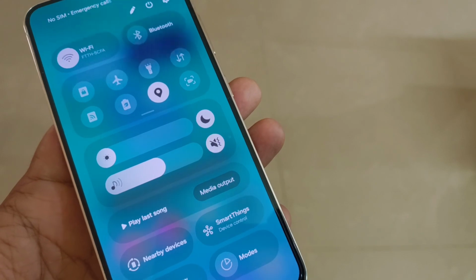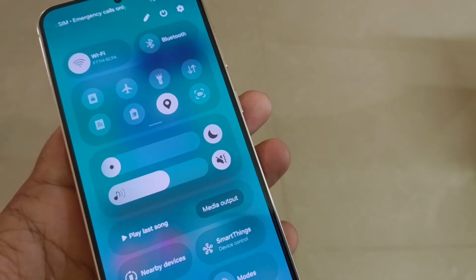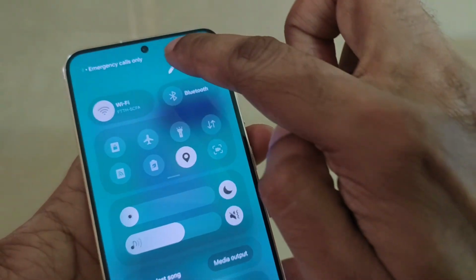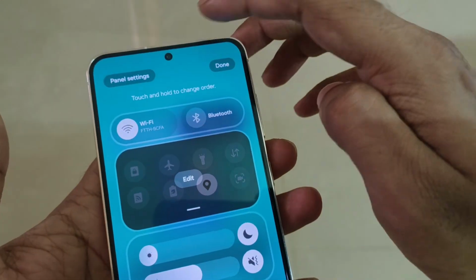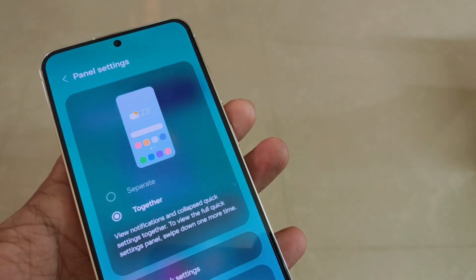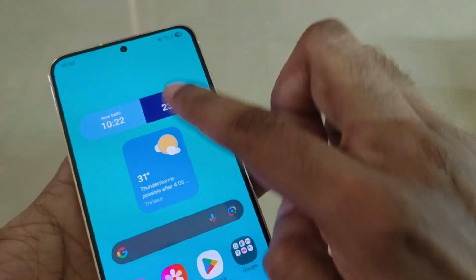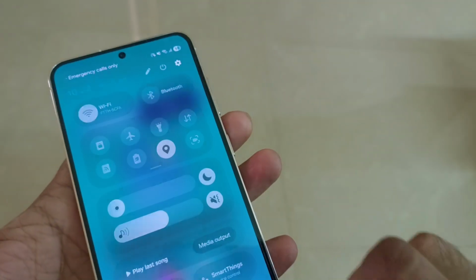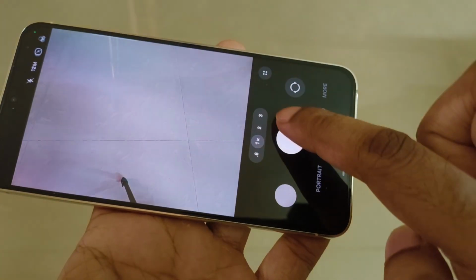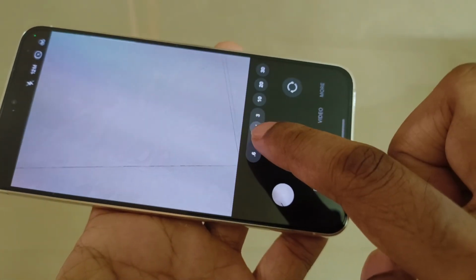If you don't like the split style, it's easy to change. Just swipe down from the right side, tap the edit icon, and then go to panel settings. From there, select together to merge the control center and notification panel, just like how it was in One UI 6.1. Now about the camera, the layout has changed a bit with this update.